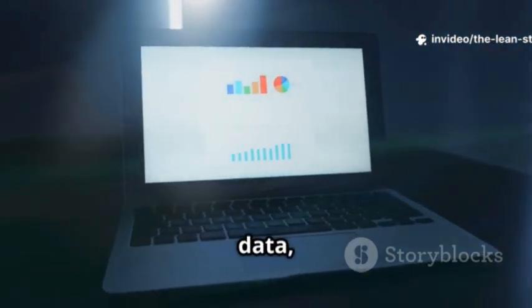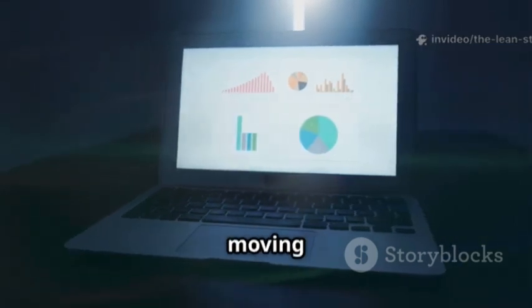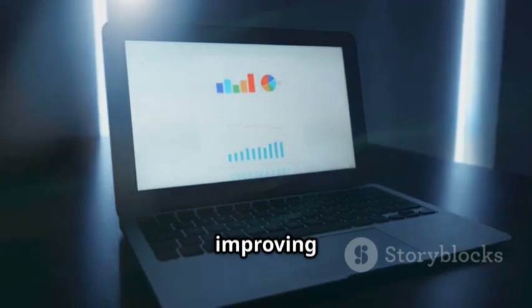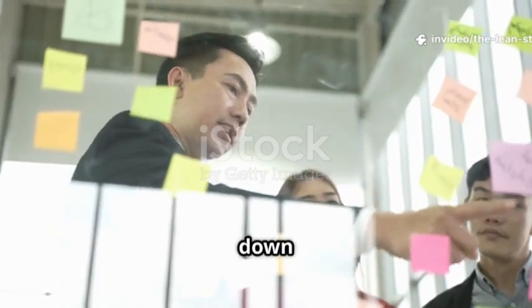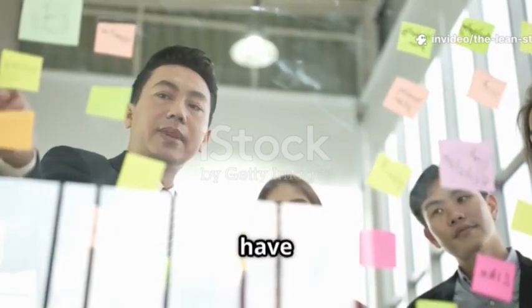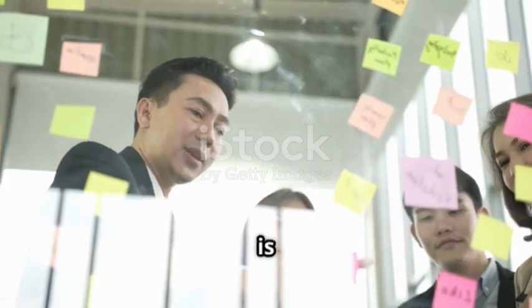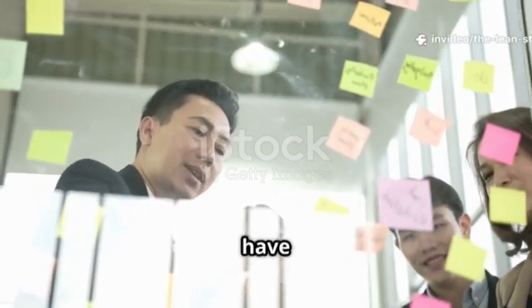As you gather this data, you must be brutally honest with yourself. Are your experiments moving you closer to a sustainable business model? Are your core metrics improving with each iteration? If they are, persevere. Double down on what's working and continue to optimize. If they are not, you must have the courage to pivot. A pivot is not an admission of failure. It is a strategic decision to test a new, more promising direction based on what you have learned.